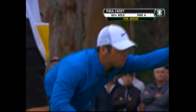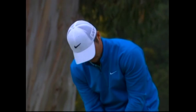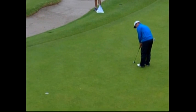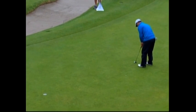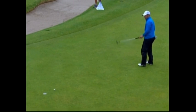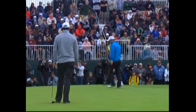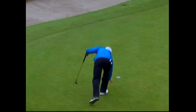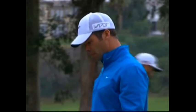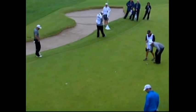Okay, Peter Costas. I know one thing watching this green, it breaks pretty good right to left. Paul dedicated himself not to play the European Tour, Peter, this year, and come over and play this tour and get it going, and this will be a good start. Oh, man. I know Dustin's going to make that one, so James Hahn now has got to make this. Dustin's getting all geared up over there. What a shot that was.